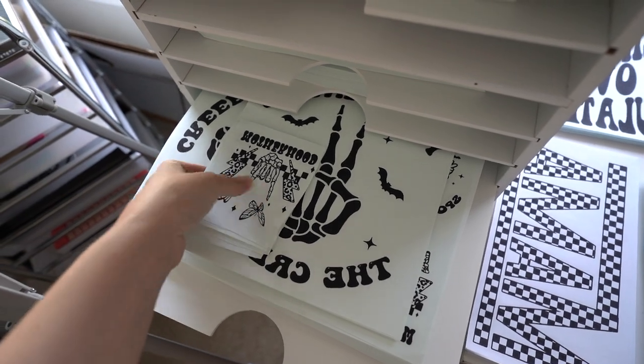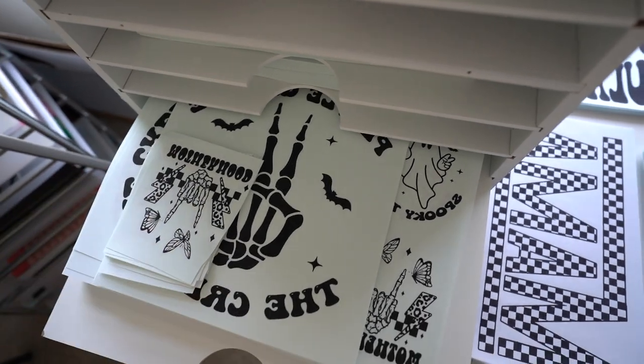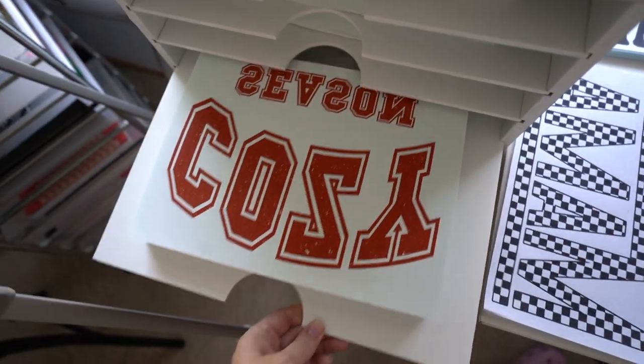This one is a pocket design and then a larger design. So there's two pockets on this one and then that as well. So that's actually three separate designs there. And this one.